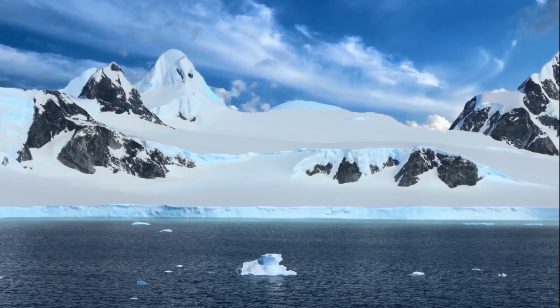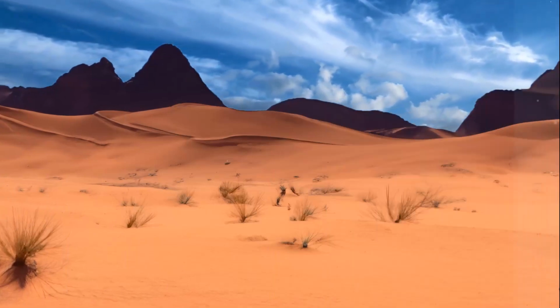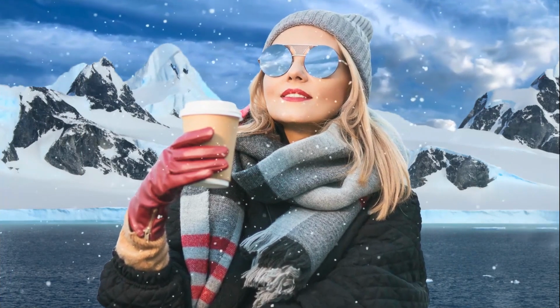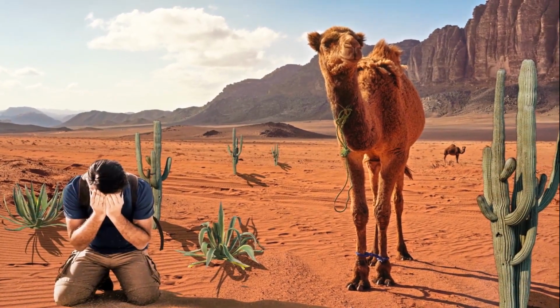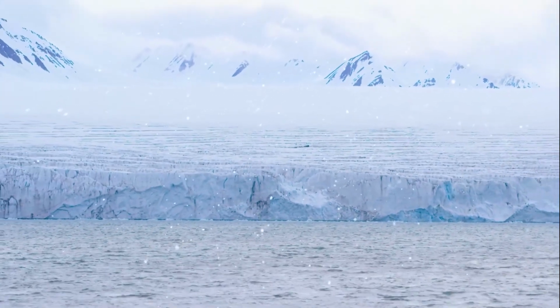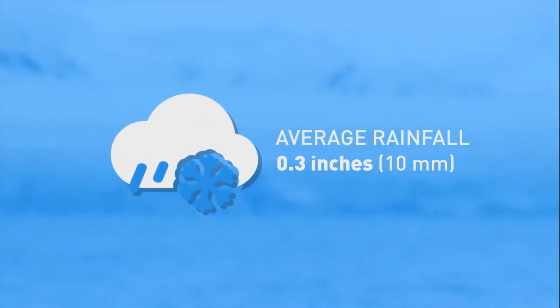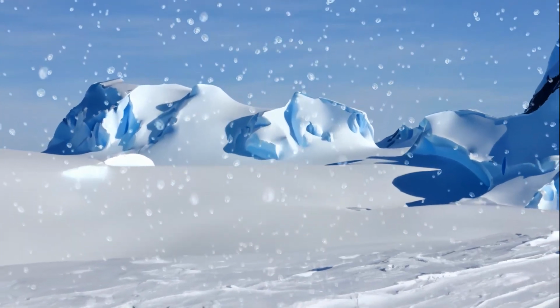You might not believe it, but Antarctica is actually a desert. With all that ice, you'd think it'd be like a winter wonderland with snowball fights and hot cocoa all day long. When we think of deserts, we picture camels and cacti and people struggling to find water. But in Antarctica, it's a whole different story. The struggle isn't to find water, it's to find anything that's not covered in ice. And the average rainfall has been just over 0.4 inches in the past 30 years. That's like a few drops of rain compared to what we're used to.